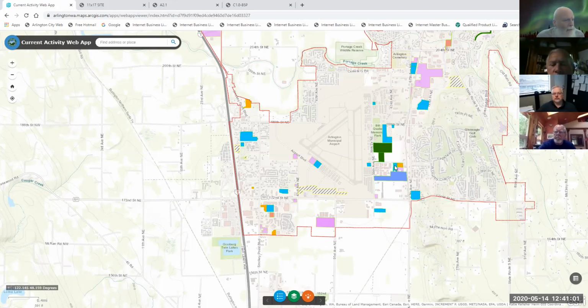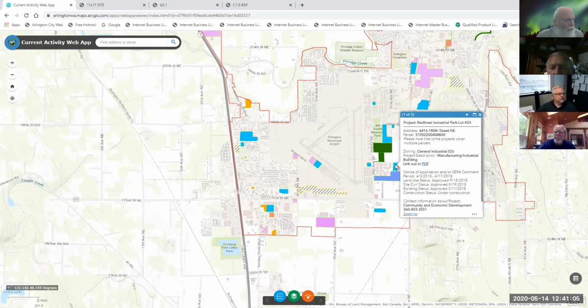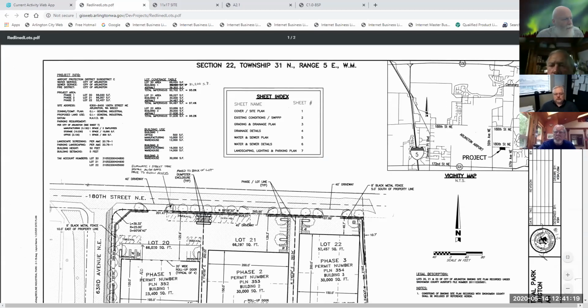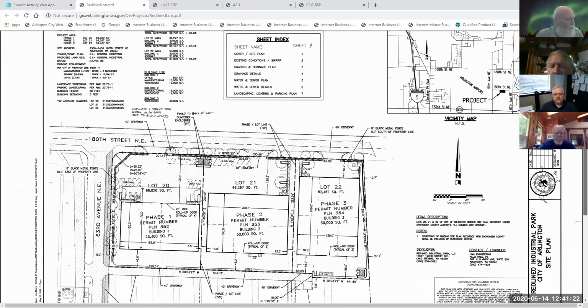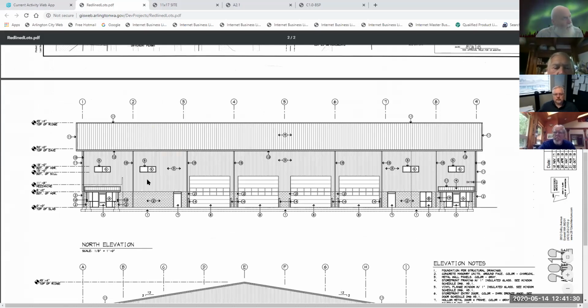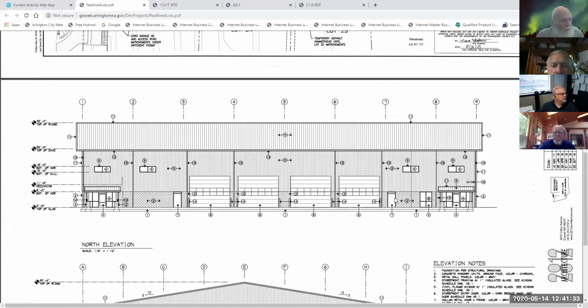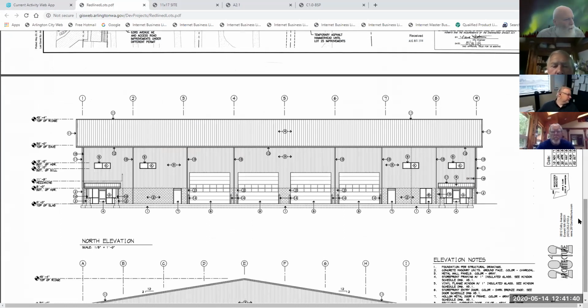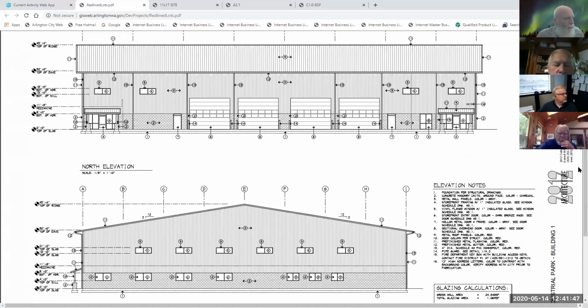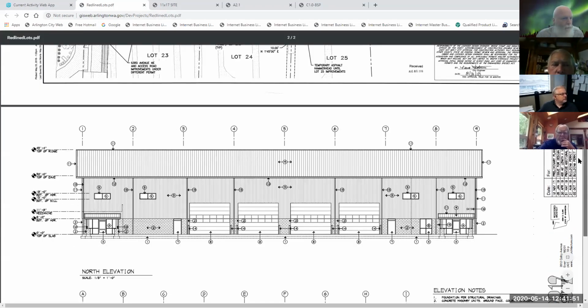Back along behind the old Bayliner site, there are some buildings going in. There are six lots being developed back behind this area, and three of these are also spec buildings. Here are the renderings they had for this. So this is what's currently happening. East and south of where Elemental is, these three buildings are now under construction. The owner will occupy the first building, and the other two will be available for lease for manufacturing industrial.